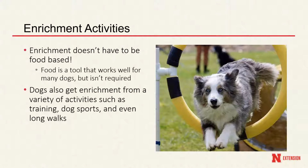I know a lot of dogs love going to dog parks or going on walks or any sort of physical activity. They get really excited. So you can use things such as training, dog sports, and very long walks to help with the boredom and different types of enrichment.